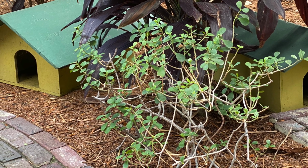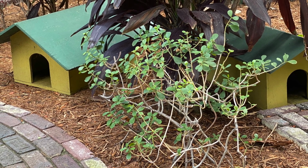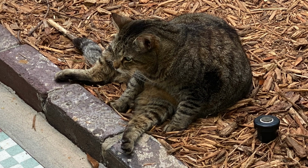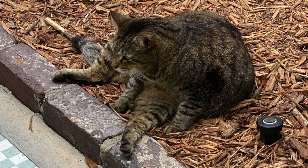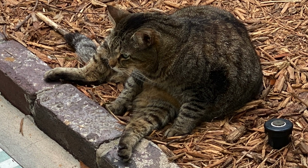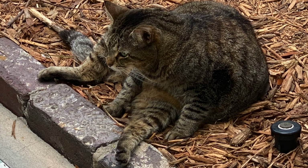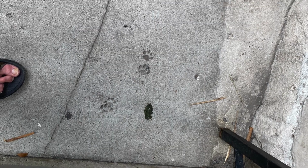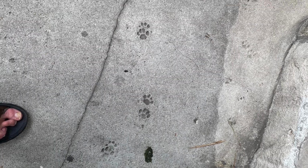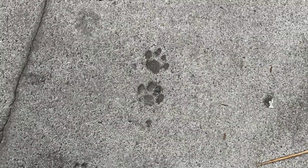So, this is some of the kennels that they keep the cats in. I think they said there's like 60 of them around there. So they try to keep the population under control. The females are allowed one litter, and then they're spayed. So yeah, I thought this was kind of neat. Just some footprints in the concrete there from the cats.